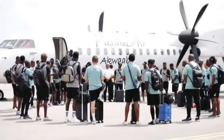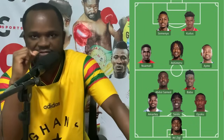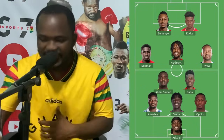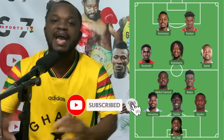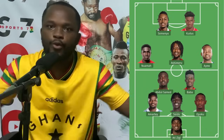So if you're having him as the number 10 without any defensive duties, you are going to see the best from Majid Ashimeru. My goodness, I love this formation so much. Oh my God, I wish the Black Stars coach would use this formation 3-5-2. So without any defensive duties, Majid Ashimeru will get the ball from our wingers, from our defensive midfielders, from the defense, and he will transit the ball to the attackers, the 2 top, and the wingers who will be joining the attack easily.